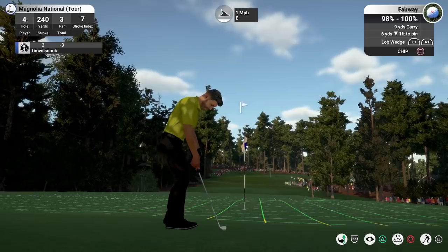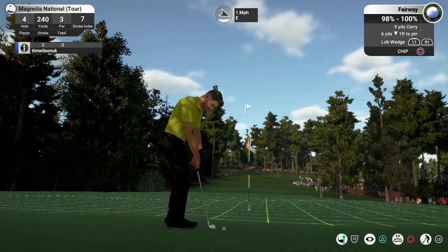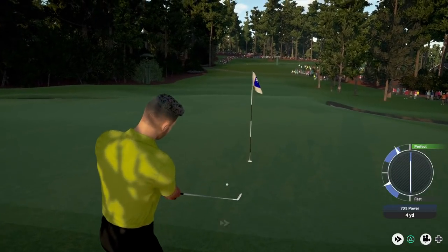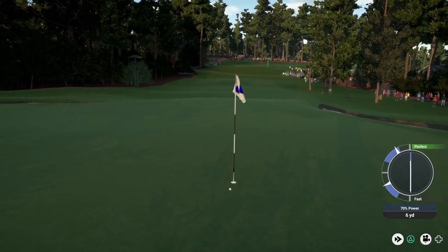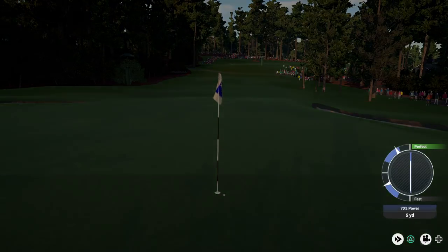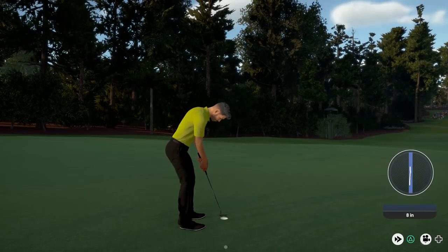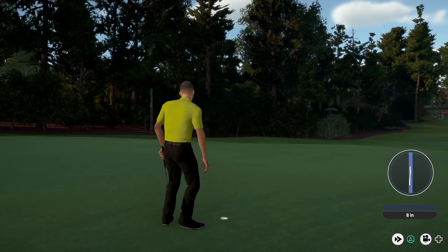Just want to get this on the green. I don't want to try any heroics here. I could not have wished for a better result. We're not going to be picking up the birdie here to keep the run going, but it is a par. And a par around Augusta National kind of feels like a birdie.